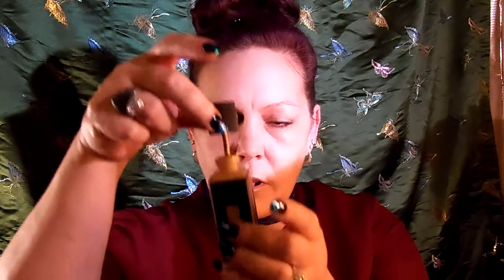And the way I do it, let me show you guys. So it just has a little cap, and then it comes with a little spatula. Okay? So I'm going to take my Wet n Wild.